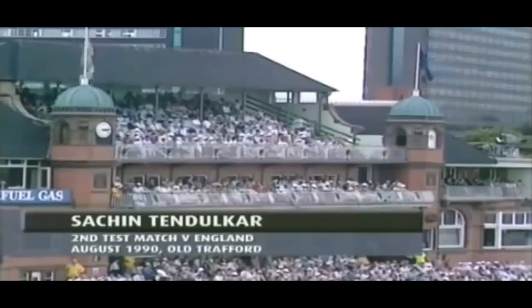Atherton again. There he is, away. That brings up the 50 partnership. 38 balls he was on naught.